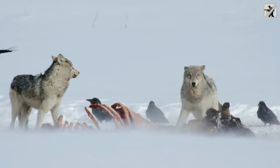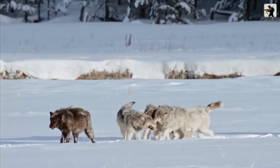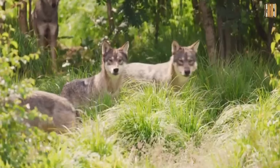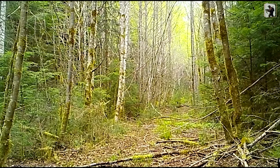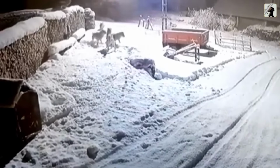In the United States, wolf attacks on livestock have sharply increased, especially in states like Montana, Idaho, and Wyoming. Over 8,100 attacks have been reported, with sheep being the primary victims. More than 5,500 sheep have fallen prey, causing major financial losses for farmers and ranchers.